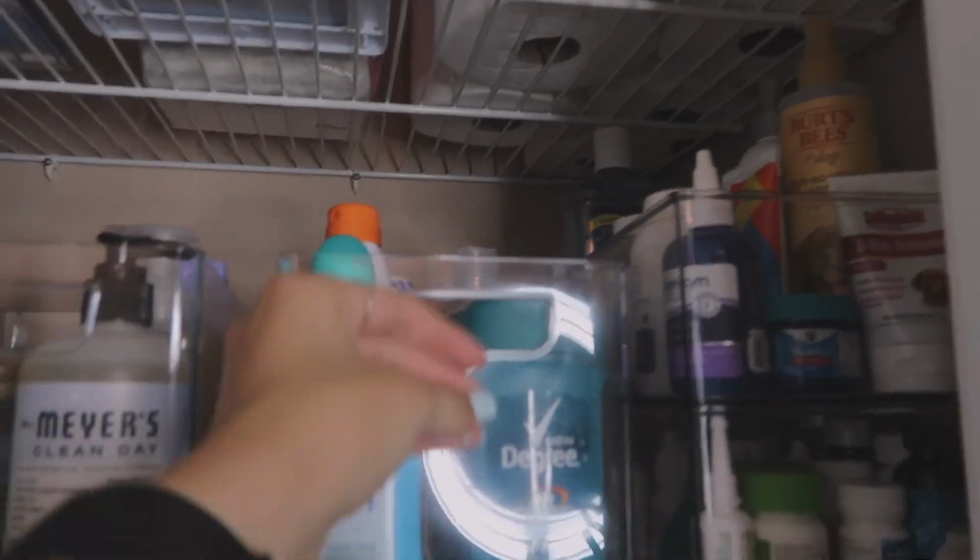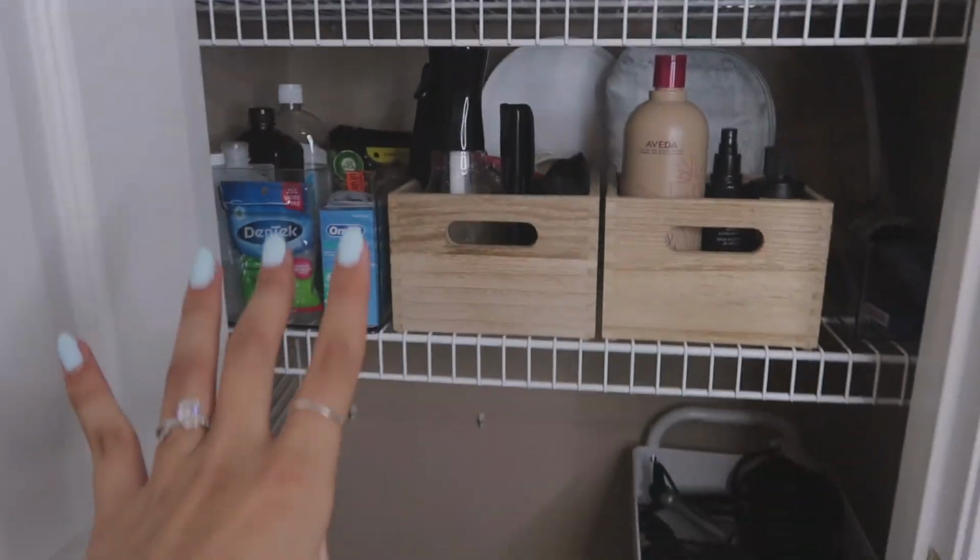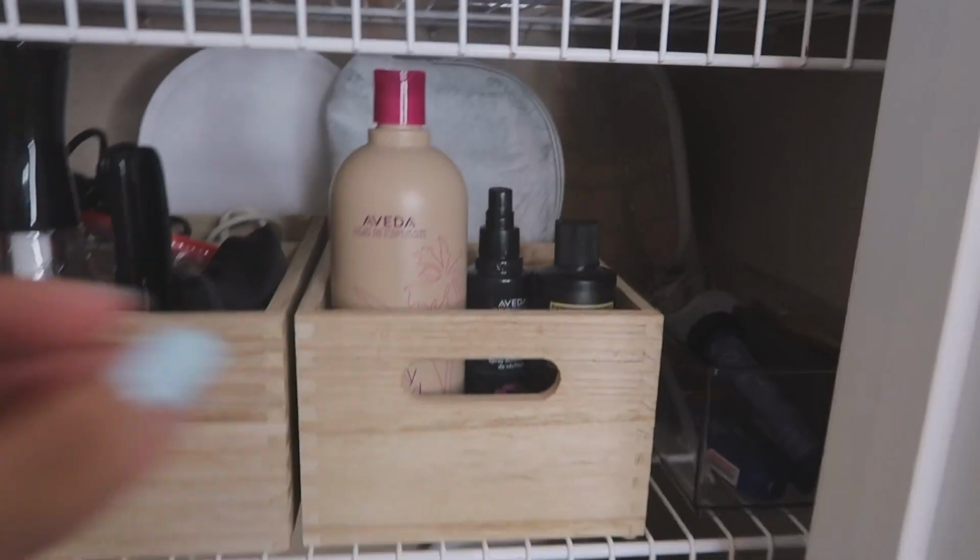You want deodorant, pull that out. You want soap, pull that out. All the COVID tests, we have razors, hair stuff here. This whole thing is hair stuff. She has room here if she wants to put something else there. It's so easy. All you have to do is just pull it out if you need it.